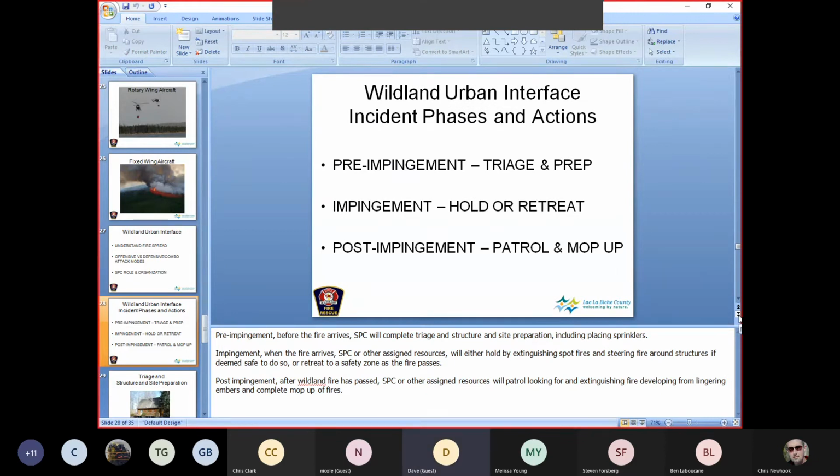Now, when it comes to the interface, it's not just how you fight. We talk about time and incident phases and actions that we do. So pre-impingement, before the fire comes, impingement when it's there, and post-impingement afterwards. In pre-impingement, we're going to try and prepare the structures, and we'll talk a little bit about triage. Impingement, we have a choice where we can try and hold the fire around it, put out spot fires and steer it around the structure, or it's not safe and we retreat. And whether we stay and hold or retreat, post-impingement, you want to patrol and mop up. So that's what we're doing in the interface.